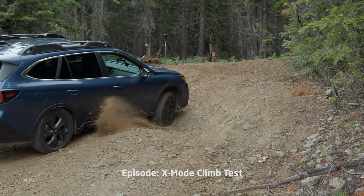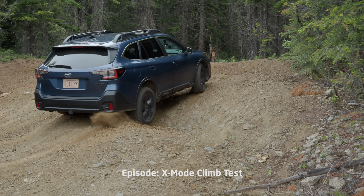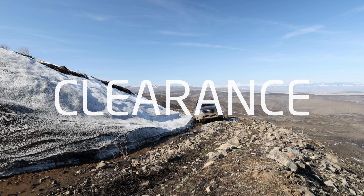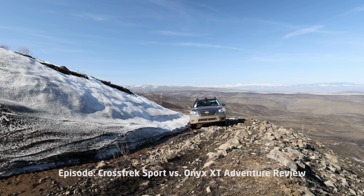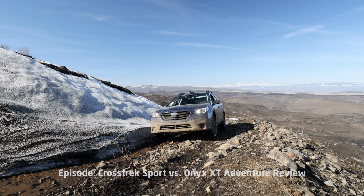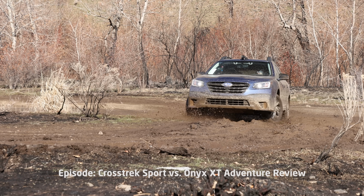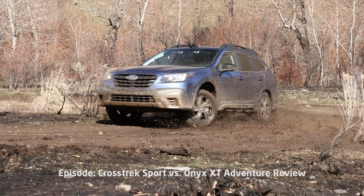We identified three major issues with the 2020 Onyx XT when venturing into the woods. Number one, clearance. Approach, departure, and breakover were okay for the class, but if you can't get the wheels onto an obstacle, you simply can't climb over it. The Outback's long front and rear overhangs made choosing a line that didn't crunch the bumpers a tricky endeavor.